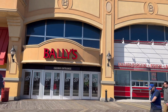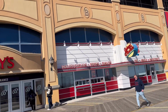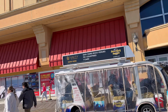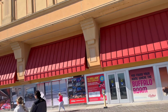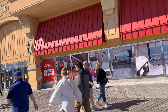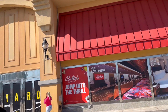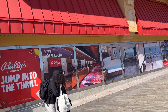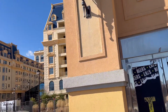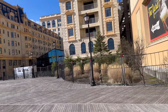Welcome to Bally's. This is the boardwalk entry into the Bally's resort casino. As we walk along the boardwalk, you could enter from here, as well as the main entrance. There goes the tram that takes you up and down the boardwalk for people who do not want to walk and just want a nice, relaxed ride back and forth. It can take you from as far as the Tropicana at one end all the way to Ocean Resort on the other side. So this is the entry to go into Bally's. That's the yard where they have concerts and music playing.